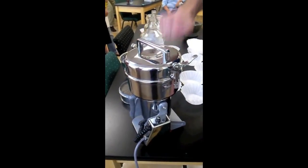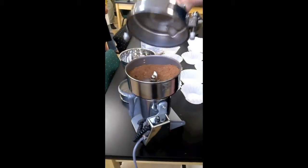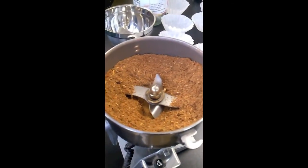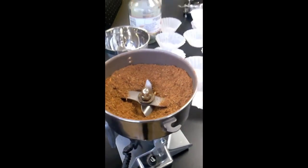Well, that's just for external use. Oh yeah, that's way more than we even needed it to be. Okay, so there's our stuff. And then I'm going to dry fry this.